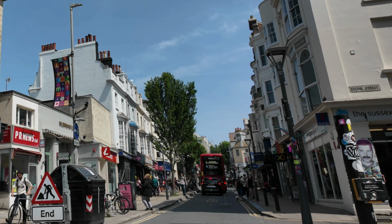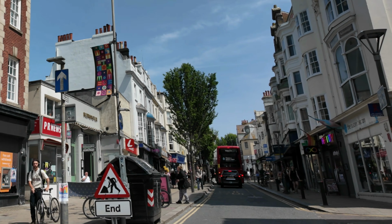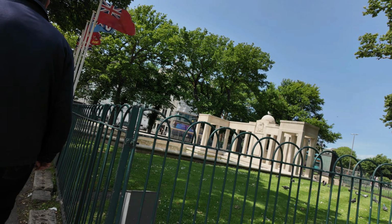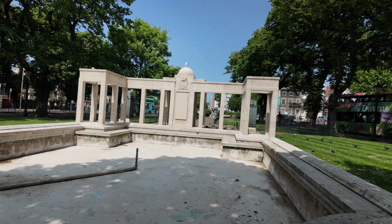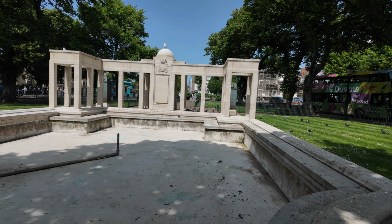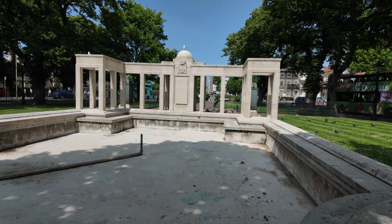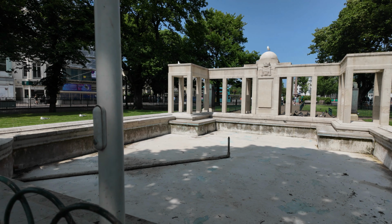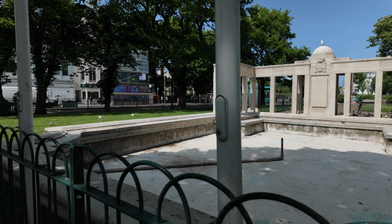Now at the Old Steine, Brighton, and this street here is St James's Street. Very popular bars, cafes, shops up there. This is the War Memorial. The memorial was unveiled in 1922. The memorial is dedicated to the men and women that died in the First and Second World Wars.